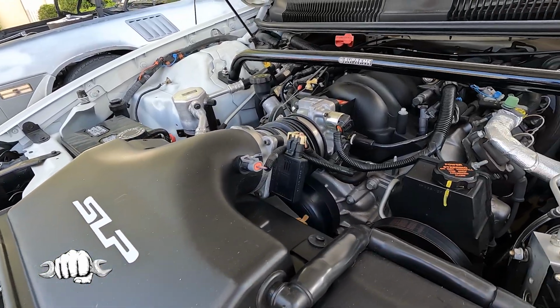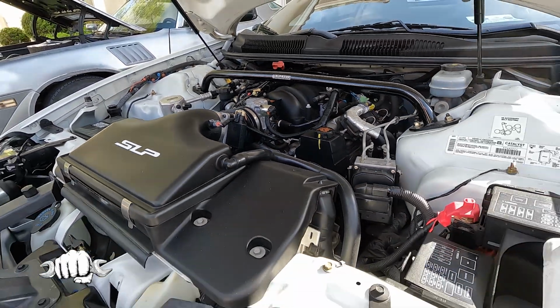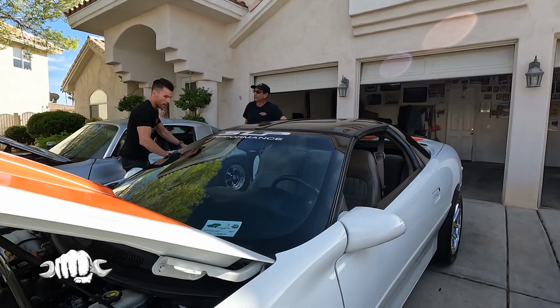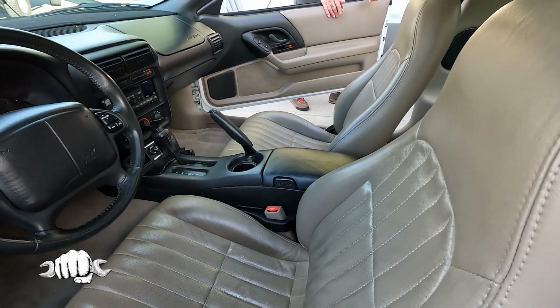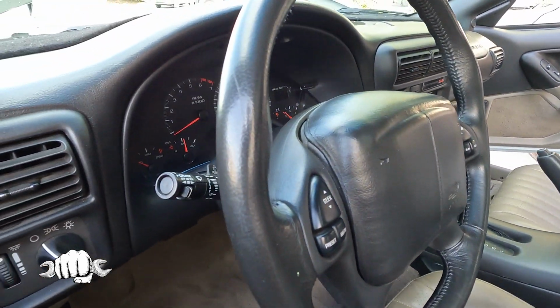This has the street legal performance SLP package. It had all the package from the dealership. 578 cars went to New Jersey, and they did all the package you see here. So this is all original. Only the tires and battery have been changed.